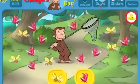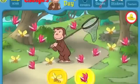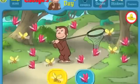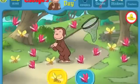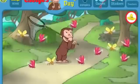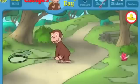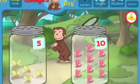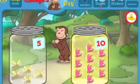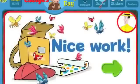Do you think there are more yellow bugs or more pink bugs? You guessed that there are more pink bugs. Let's catch the bugs so that we can find out. Let's see. You're right. There are more pink bugs. Now, let's set the bugs free. Nice work. You're doing some awesome bug catching.